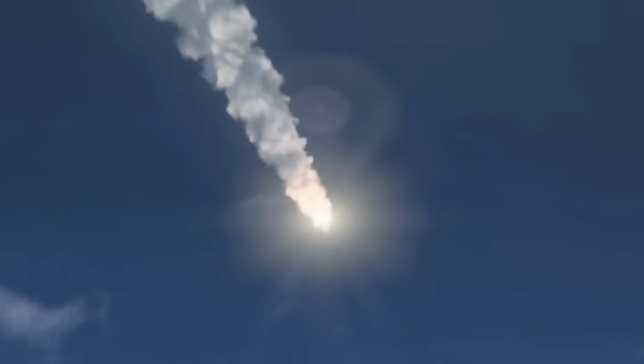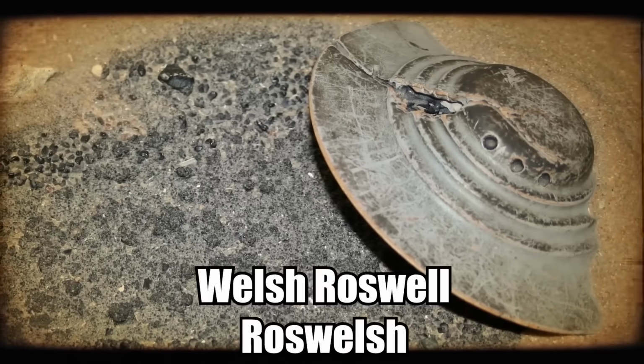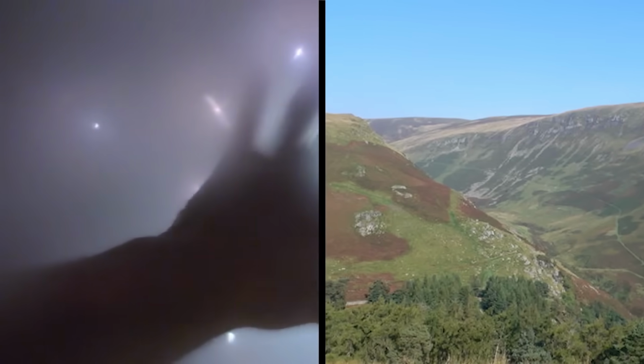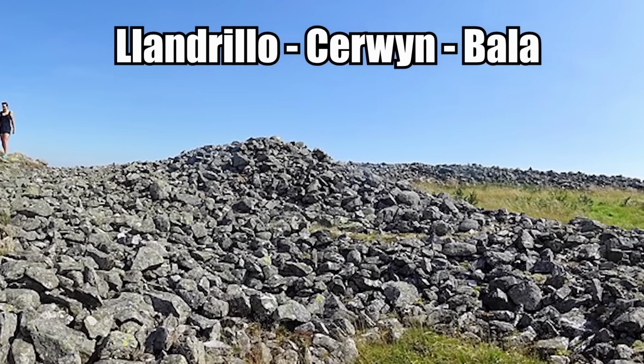The Berwyn Incident. During the night of January 23, 1974, in what became known as the Welsh Roswell or Roswelsh incident, locals heard 2 unexplainable massive bangs and saw a bright flash of light over the Berwyn Mountains in northeast Wales, near the quiet mountainside villages of Llandrillo, Serwyn, and Bala. Sorry, you know I'm bad at Welsh.